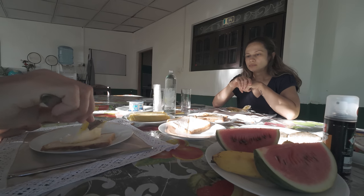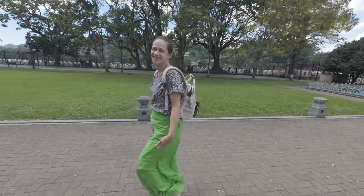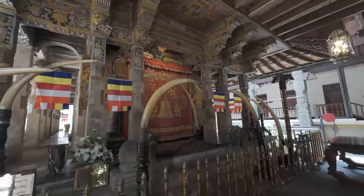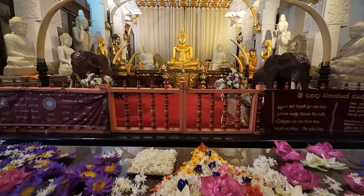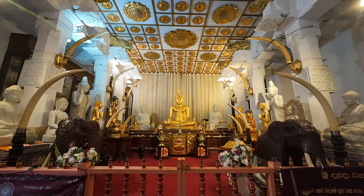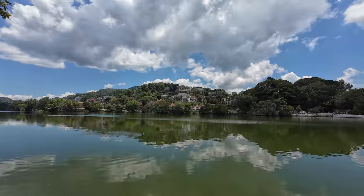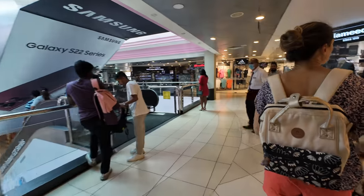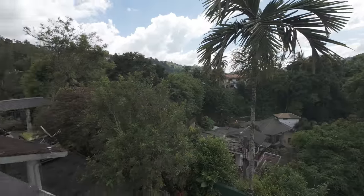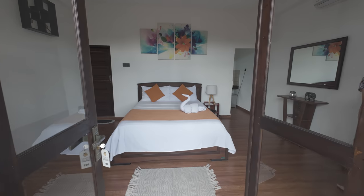After breakfast, leave for Kandy. On the way there, stop at the Tooth Temple, one of the most sacred temples in Sri Lanka, as within its walls is located one of Buddha's teeth. Once out of the temple, you can walk around the lake and then head to KCC, a huge shopping center in the heart of the city. From there, head to your accommodation and check in.